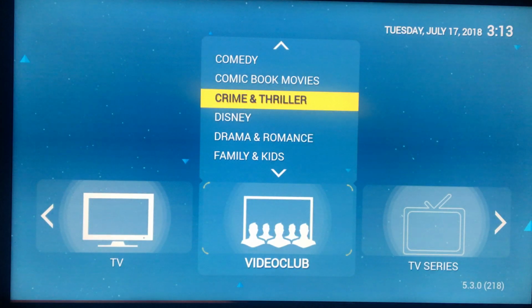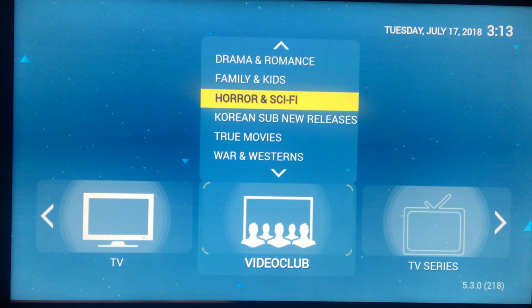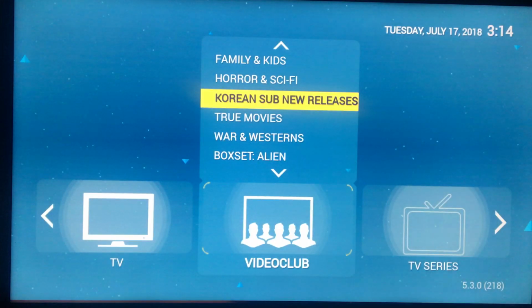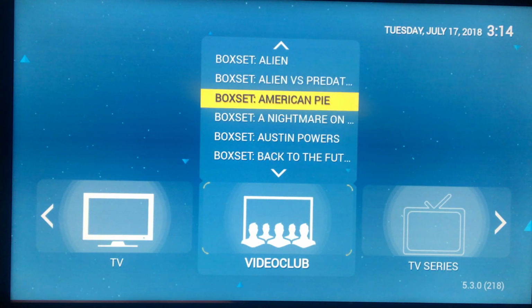So yeah, pretty simple. Here are your categories. Oh, this is an interesting section. Korean sub new releases. There won't be many movies in here, but when there is a movie that comes out and it's not yet officially released on Blu-ray, you'll find it early here. There'll usually only be between 1 and 5 movies in this section, but they'll be pretty new movies.